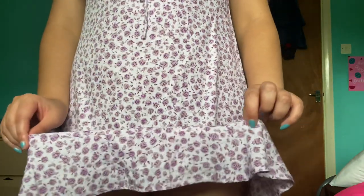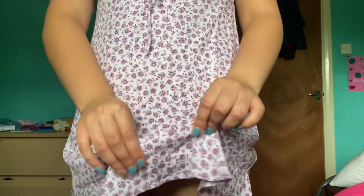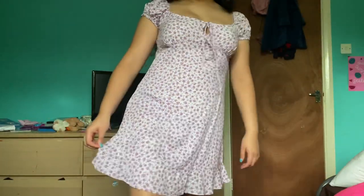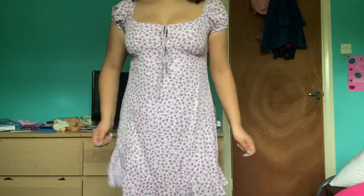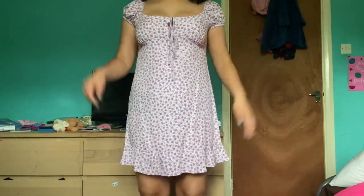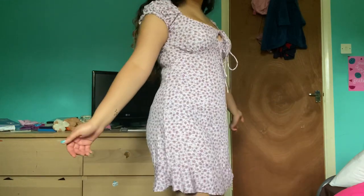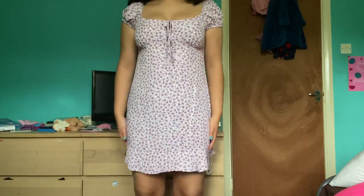There's a seam here, so it kind of frills out slightly. I don't know how well you can tell that, but yeah, it makes it go out a little bit. I like the shape it gives it. Again, it's a similar length to the other one. If you're taller than me, it will be shorter.